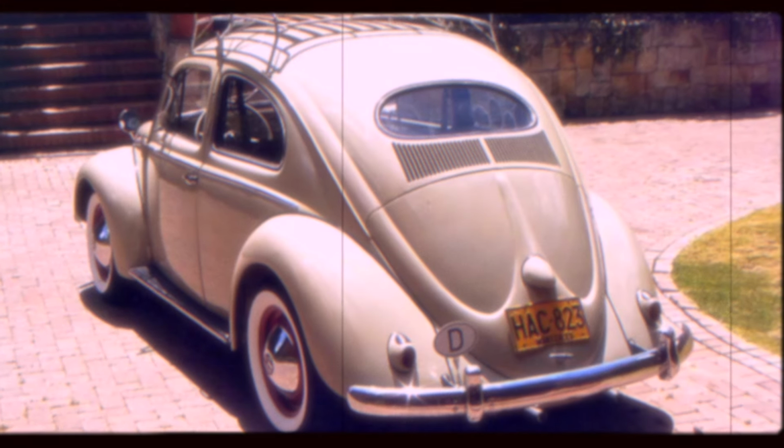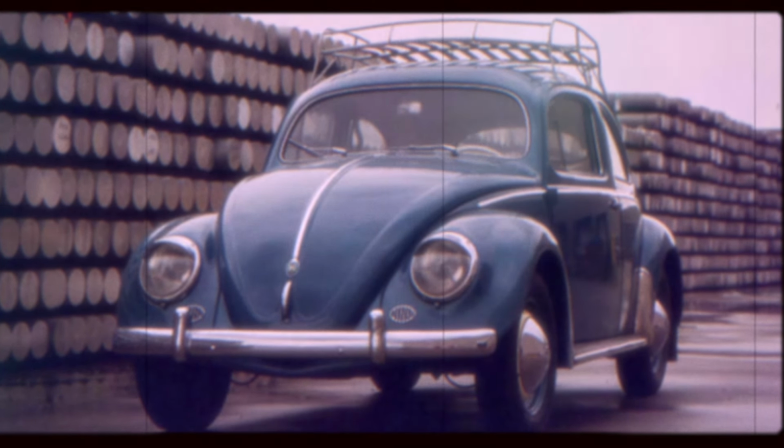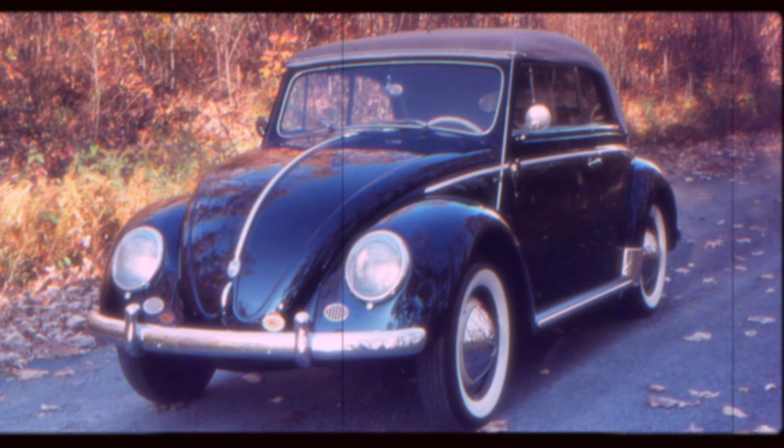8. Preserving history. Owning and maintaining a 1954 Beetle isn't just about having a cool old car. It's about preserving a piece of automotive history. Every time we keep one of these beauties on the road, we're keeping the spirit of that era alive.